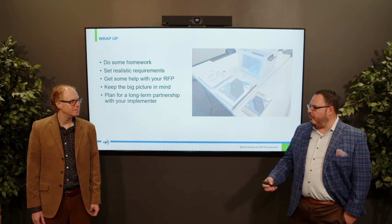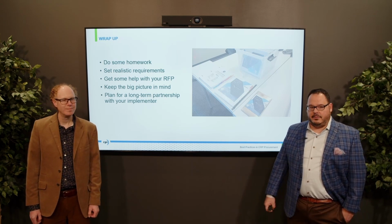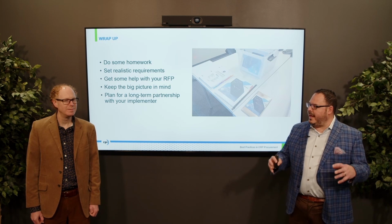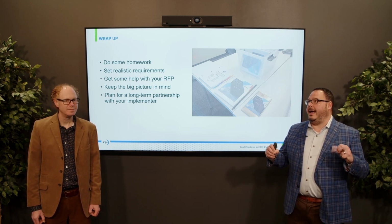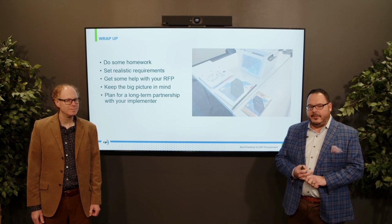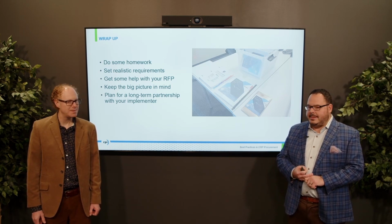Make sure you have an RFP that's clear and detailed enough and gives the vendor some flexibility. Keep the big picture in mind. Don't get lost in all the details. It's about what's best for the organization and what is likely to have a successful outcome. I can't stress enough the importance of the services partner, what the implementation is actually going to look like. And plan for a long-term partnership, right? Yeah, absolutely. That's how we view it.